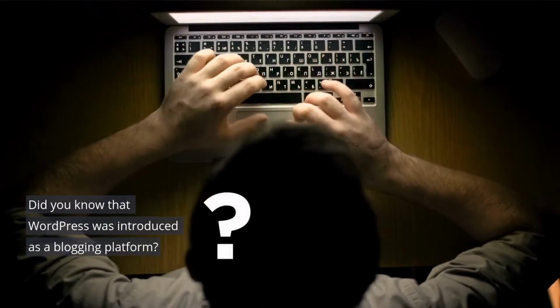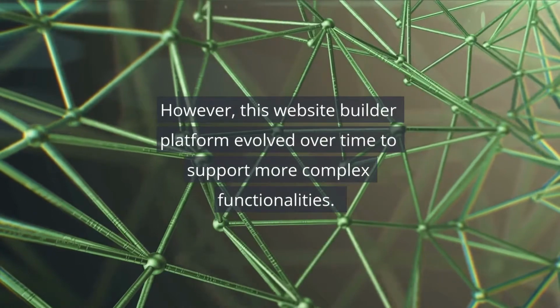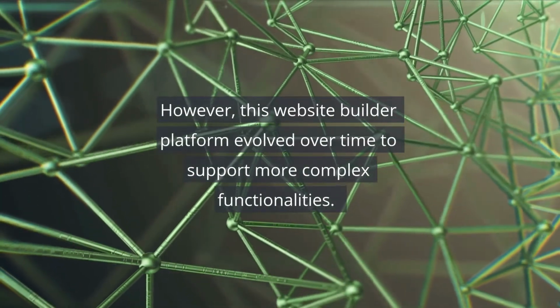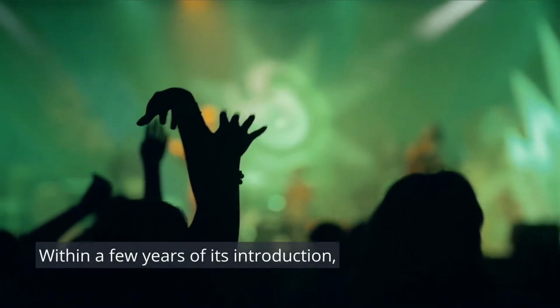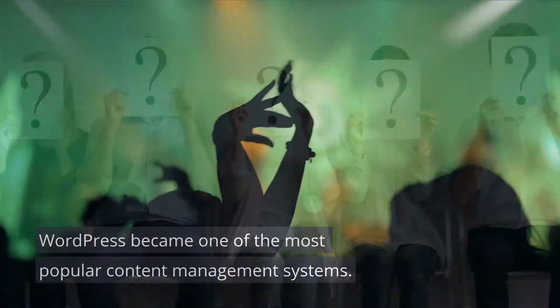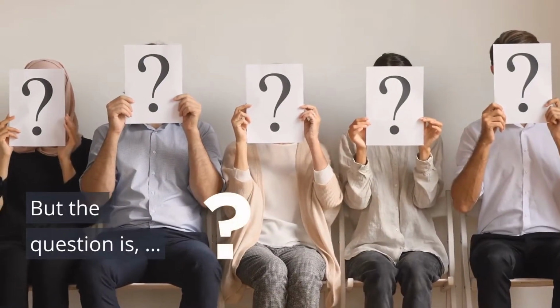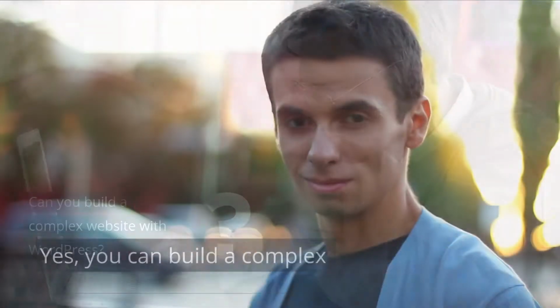Did you know that WordPress was introduced as a blogging platform? However, this website builder platform evolved over time to support more complex functionalities. Within a few years of its introduction, WordPress became one of the most popular content management systems. But the question is, can you build a complex website with WordPress?